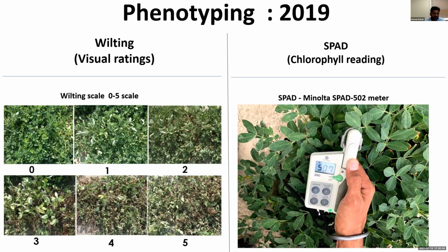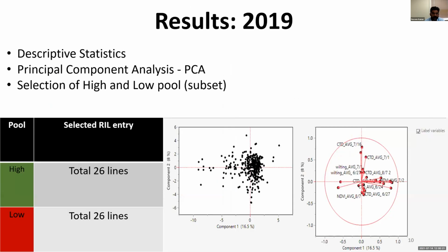Then SPAD readings indicate the amount of chlorophyll present in the plant, which is related to photosynthetic capacity and used in peanut to see the genotypic variations in chlorophyll density among the genotypes. SPAD data was collected at different growth stages during the season.